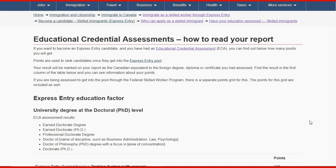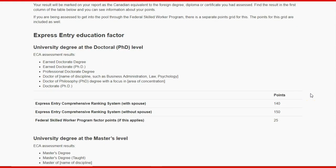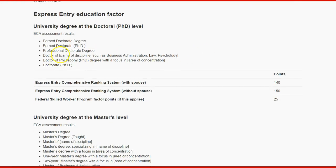What we can see on this page is basically the information about Express Entry's education factor, and it gives us a list of the different university degrees and how many points you will get based on your ECA results. For example, we start with the university degree at the doctoral PhD level, and it tells us the ECA assessment results, an earned doctorate degree, earned PhD, and just below, it gives us the different points that we can get based on that ECA result. For the Express Entry Comprehensive Ranking System with a spouse, it will be 140 points. Without a spouse, it will be 150 points. And if you apply under the Federal Skilled Worker Program, you get 25 points in that factor.